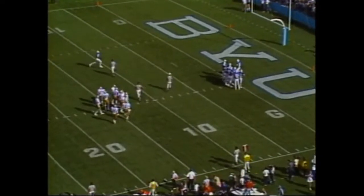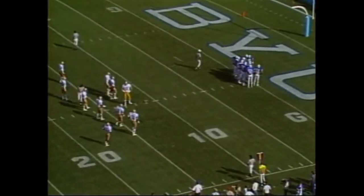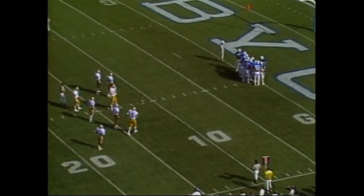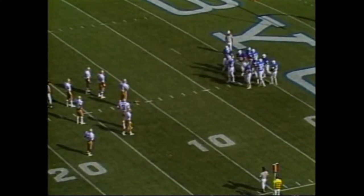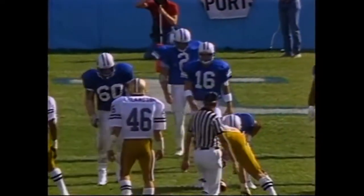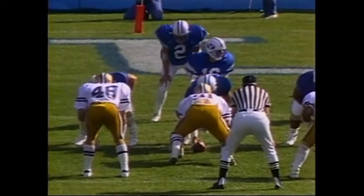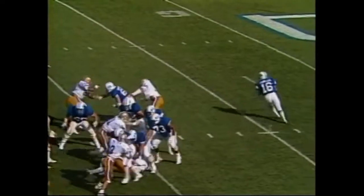Here comes, who's that coming into the huddle there, Jay? Can you see? I think it's David Miles, the converted DB to tight end. I mean to wide receiver. That's right, it is Dave Miles. He's a great athlete. He's going to help him out at wideout. Not a bad young man at quarterback either. Blaine Fowler could play for anybody. No, Blaine does a super job.